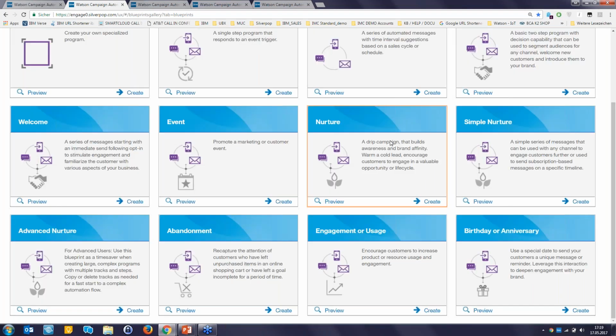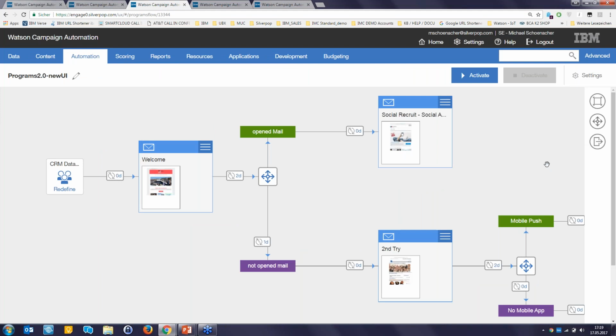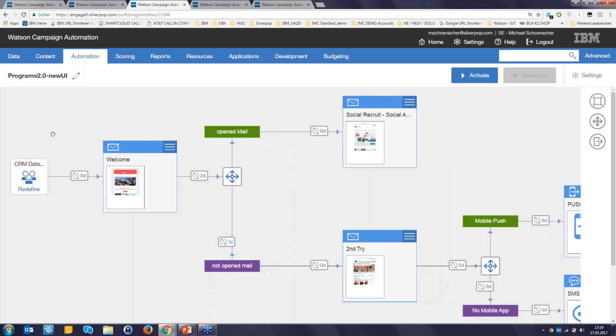Or you can use nurture campaigns to nurture your leads from the first contact on a web form down the sales funnel, to finally maybe synchronize that now nurtured lead with a CRM system. I want to dive a little bit deeper into one example up here, a welcome campaign, and I've opened that here on my screen already. So what you have here on my browser is one example of an automated program, which would start if somebody is new in our database.